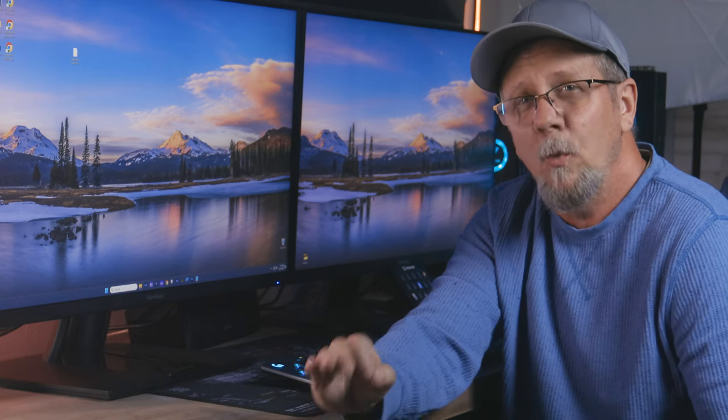I'm seeing color inconsistency everywhere nowadays, and I spent so much time finding a color-accurate monitor that fits my budget, and I took a chance on these ViewSonic VP3256-4Ks. After finalizing my research, I told my wife this is the one.